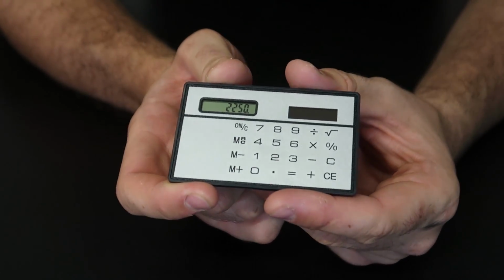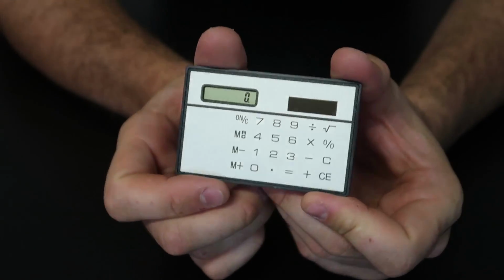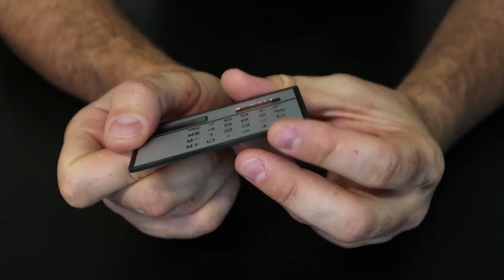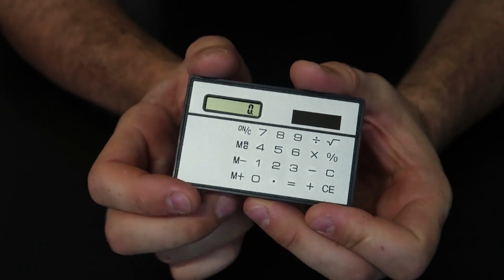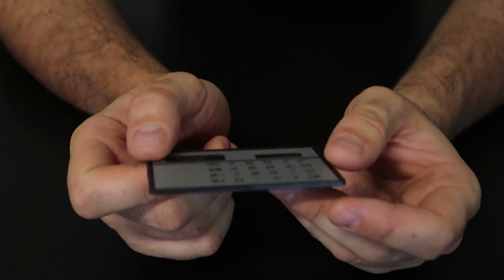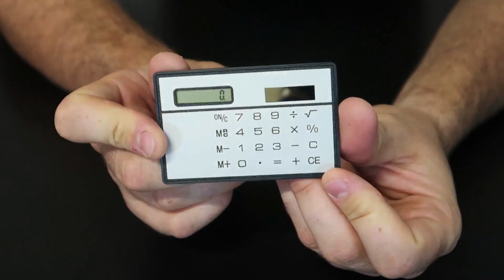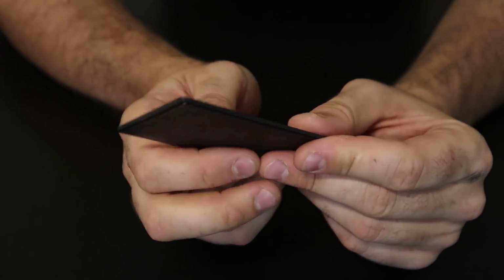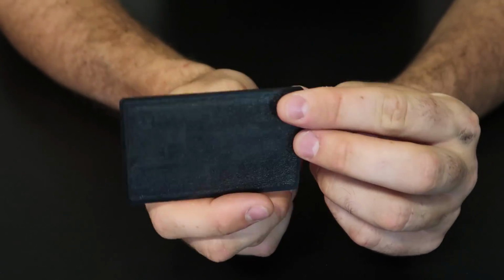So it works really great. Another pretty useful item: you can calculate the tip without turning on the phone. It's already in your wallet, so you open your wallet for the credit card and you've got yourself a calculator, and you don't have to pull up another app. Just a cool credit card size gadget as well.